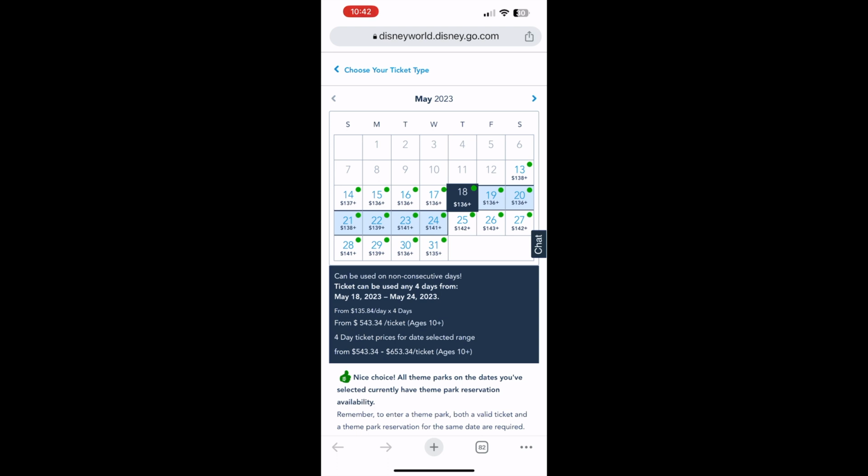So again, please remember that if you select the 18th, it's expecting you to go to a park starting on the 18th. So if you're going to land in Orlando on the 18th, you're most likely not going to go to a park that day. So do not select that day. Select the 19th. So this really is just talking about the first day you're going to go to the park.